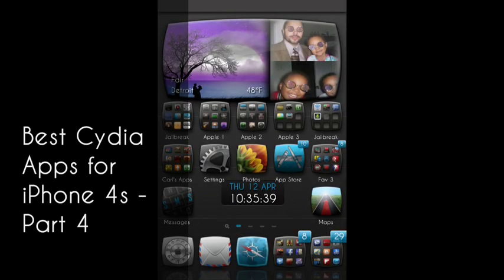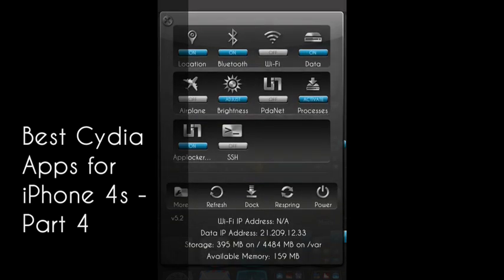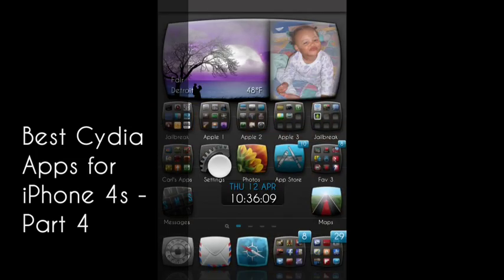But one thing I did want to bring to your attention, again, you saw that everything is locked, right? These particular things are locked. But a nice feature of Applocker I neglected to mention is that if you set it up where it knows which Wi-Fi networks you connect to that you consider safe, so I'm here at home, I should be able to go into my stuff without being locked out. So if I click on Jailbreak now, I don't need a password. Go to Settings, I don't need a password.